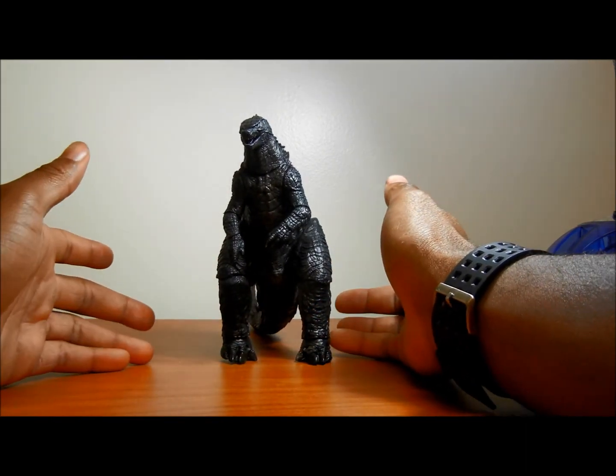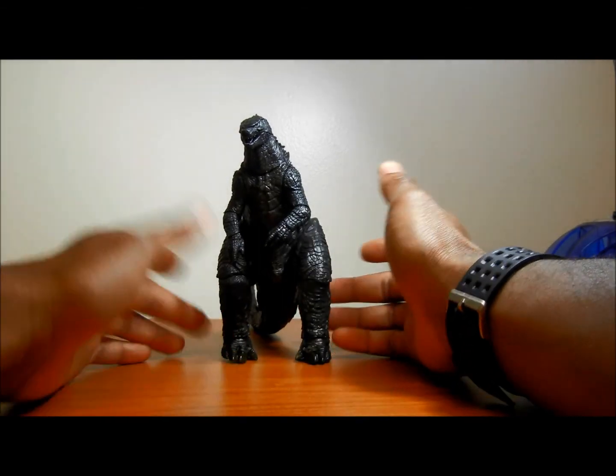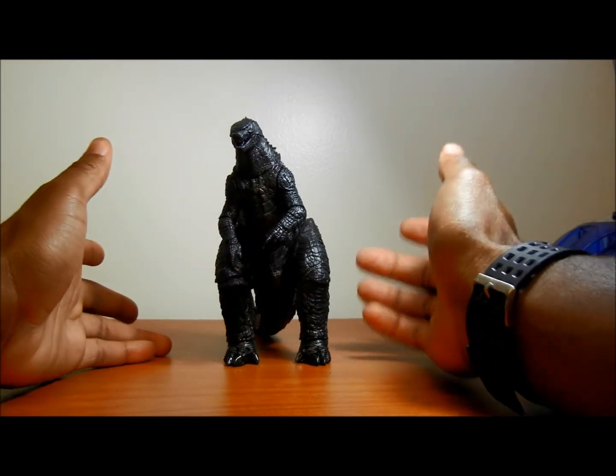I've never seen a Godzilla movie until this one. I thought it was pretty good. It could have had more Godzilla and less humans, but it was still a good story for the humans. But still, it's awesome. Great detail, great articulation, great job, Neca.